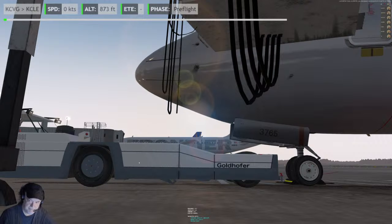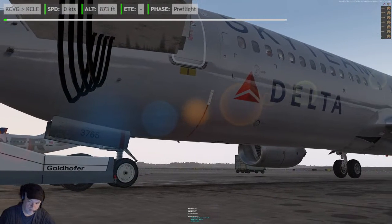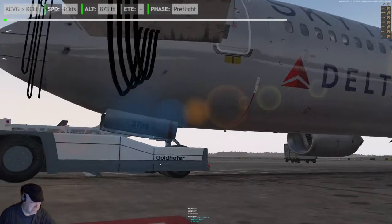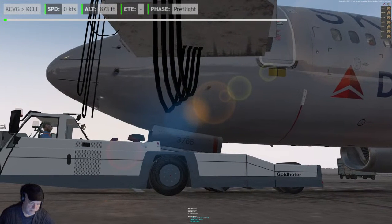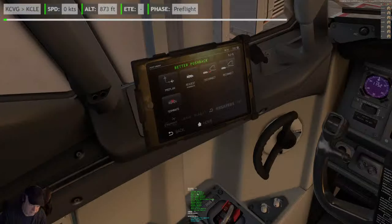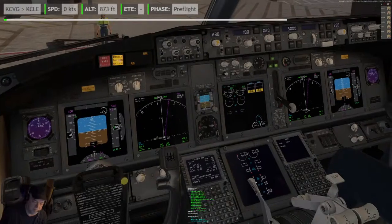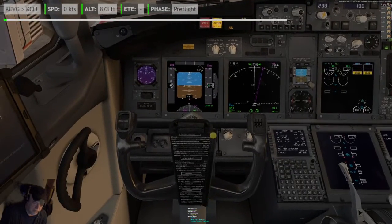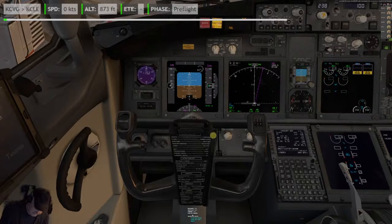Alright, looks like the doors and hatches are closed and we're ready to connect. Before start checklist. Papers. Papers are on board. Flight deck door. Flight deck door is closed. Closed and locked. Fuel. Welcome aboard, Captain. Tow's connected, bypass pins inserted. Go ahead and kill the parking brake when you're ready to go.